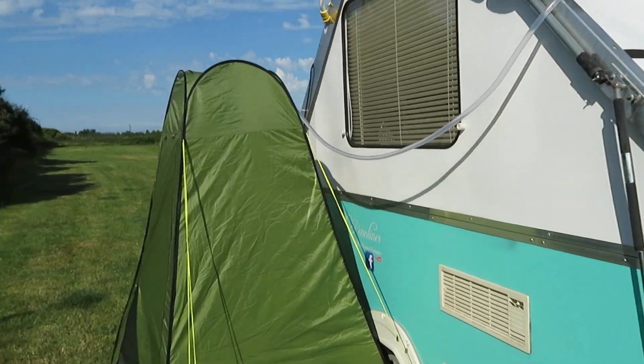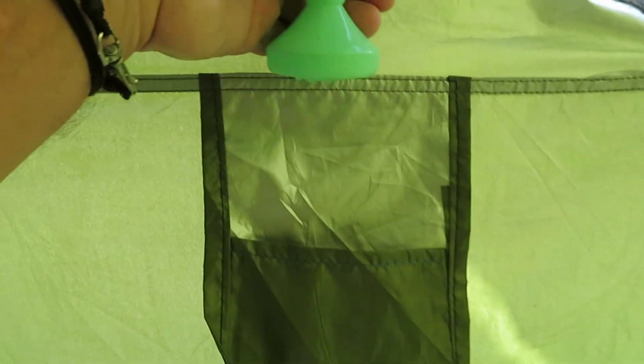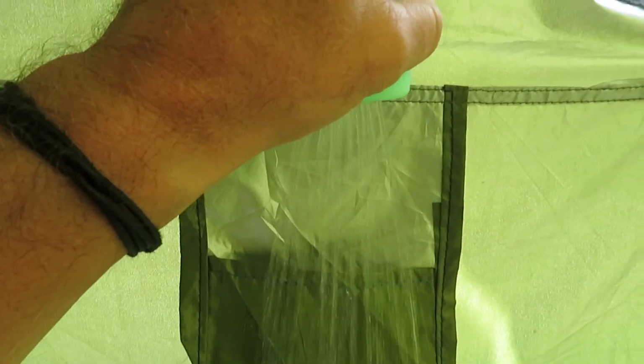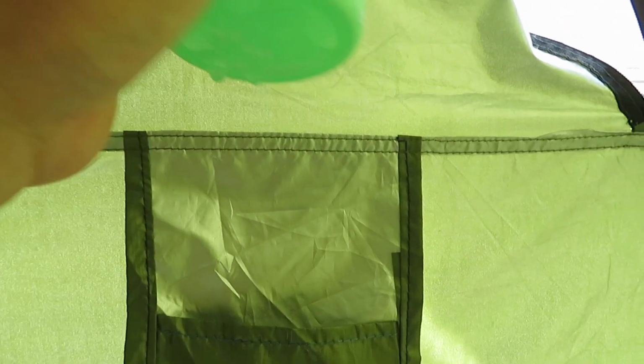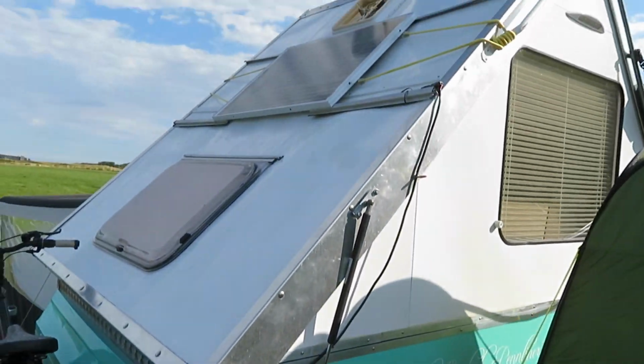Here's our shower set up. That's warming up nicely now. It's warm in here actually. So we've got our little toilet set up and shower. There you go, I'll give you a nice shower, that will. Solar panels facing the wrong way, but it's still working.